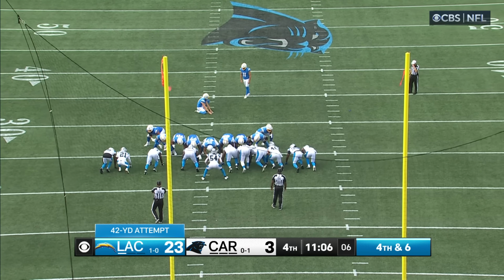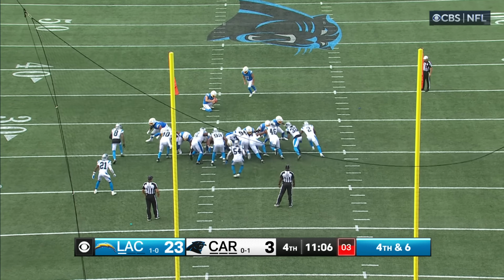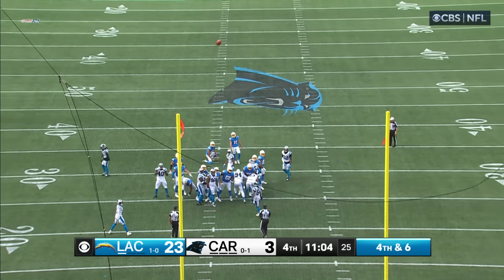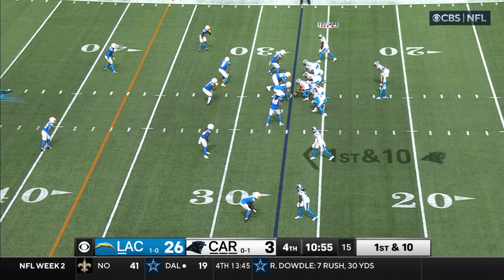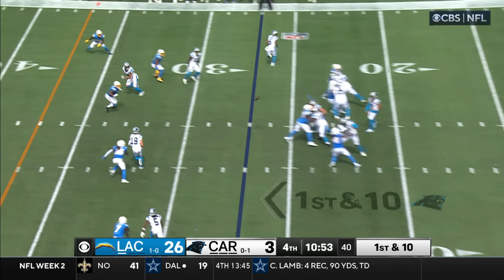The 42-yard field goal attempt. Kicking from left to right. Good snap, good hold. Kick is on its way, and it is good. 26-3. Chargers on top. Try to get him some confidence. You keep him in, and you keep working, and you try to get better. That's the only thing you can do.